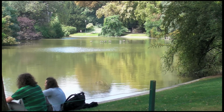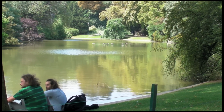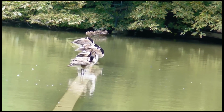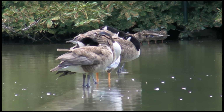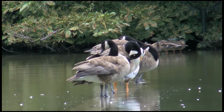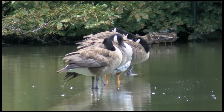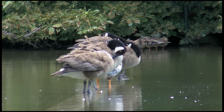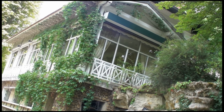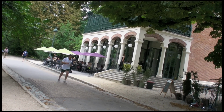Another perfect picnic spot. And here we have Restaurant de Le Pavillon. There's also this very pleasant informal dining.